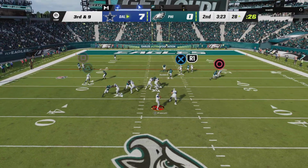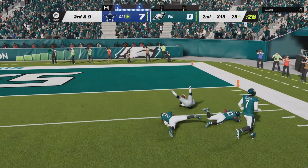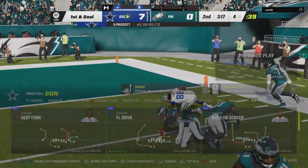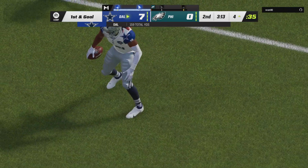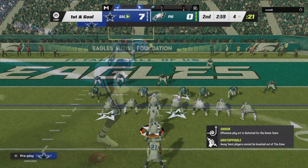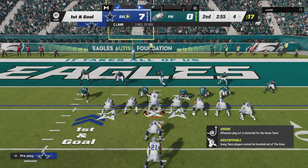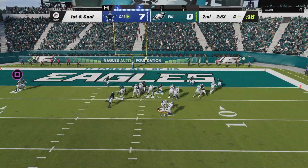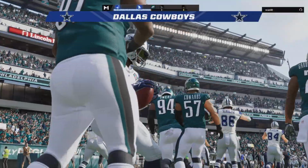On third down, it's Prescott. Open man Lamb. It's complete. And they do get him down, but not before he's able to slip it inside the 5-yard line. They're able to convert on third down, and that sets up a first and goal. Elliott will score. Touchdown, Cowboys.